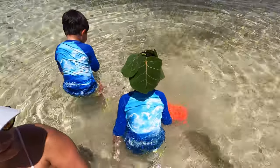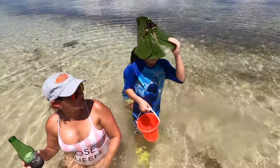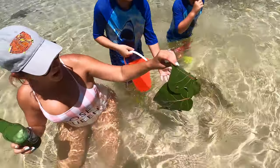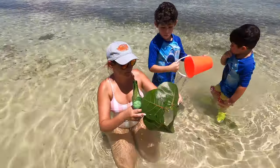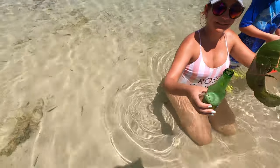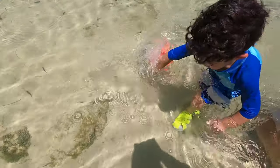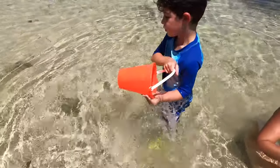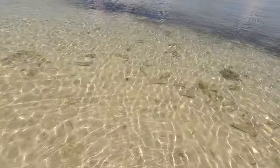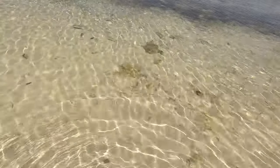So Mama gave Ethan the hat. Jacob didn't want it. It actually fits pretty well. Okay, I'll use it. Wait, look at the little fishes. We want the fishes. Oh, almost caught. You missed it. Oh, there you go. Look, a little school of fish right there, right next to us. Look, turn around, guys. Get up and don't move. Just look in the water. Look in the water right there. You see the school of fishes right there?